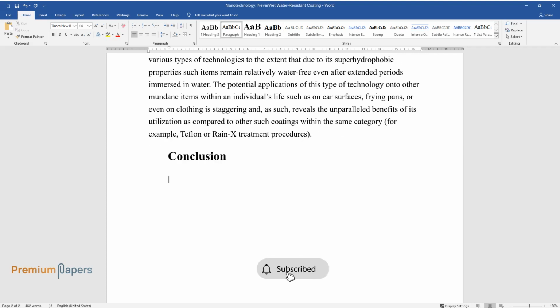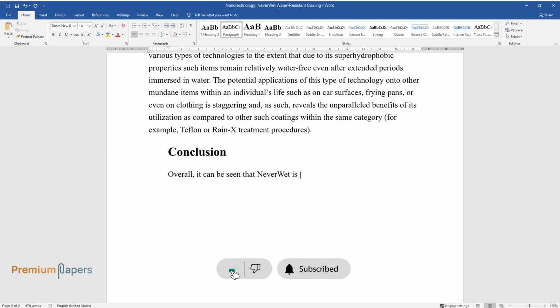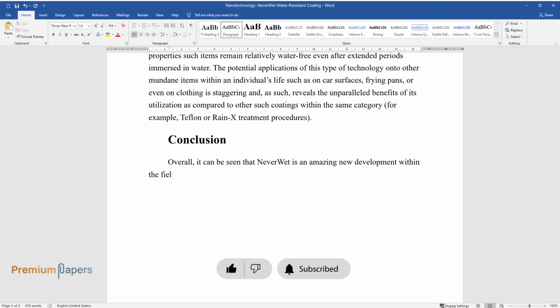Conclusion. Overall, it can be seen that NeverWet is an amazing new development within the field of nanotechnology.